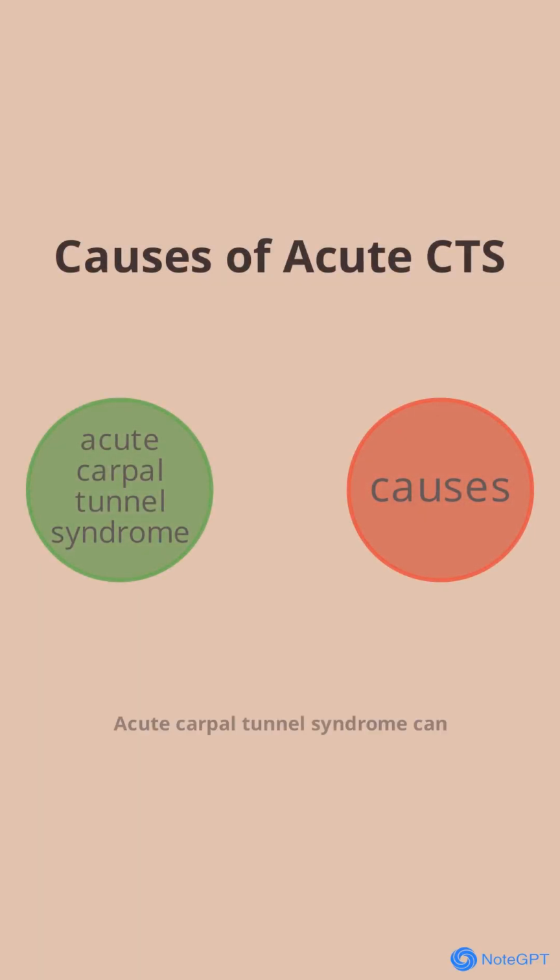Acute carpal tunnel syndrome can arise from a variety of causes. While wrist fractures, especially distal radius fractures, are a leading cause, ACTS can also result from soft tissue injuries, infections, inflammatory conditions, or even medical interventions. In some cases, no obvious trauma is present, making diagnosis more challenging. Understanding the diverse causes of ACTS helps clinicians maintain a high index of suspicion, especially when patients present with sudden hand symptoms.